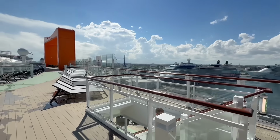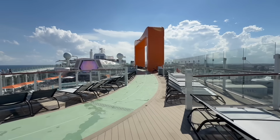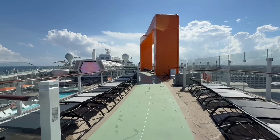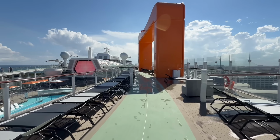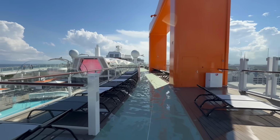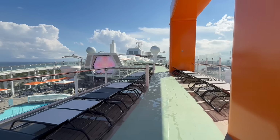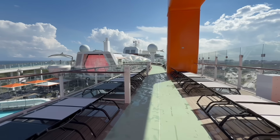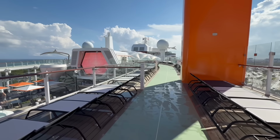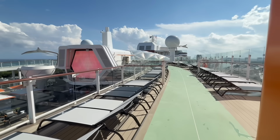Now, as we cross the ship towards the forward, we're going to see a lot of things that are familiar, because not everything has changed from Celebrity Ascent to Celebrity Xcel. Celebrity Ascent is the most recent cruise ship, Celebrity Beyond before that, and Celebrity Xcel is the new one. But there are a lot of new things, so definitely do not miss out. Some of these areas at the beginning of the tour may seem quite familiar if you've been on some of the other Celebrity Edge class ships, especially Celebrity Beyond and Celebrity Ascent.